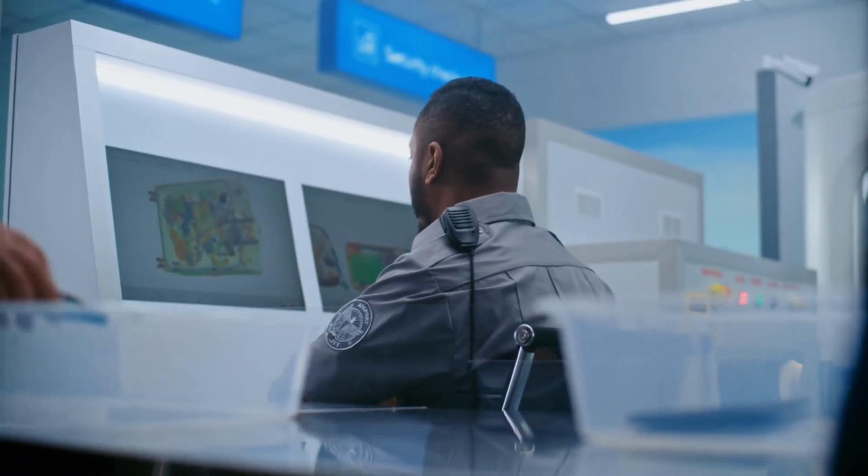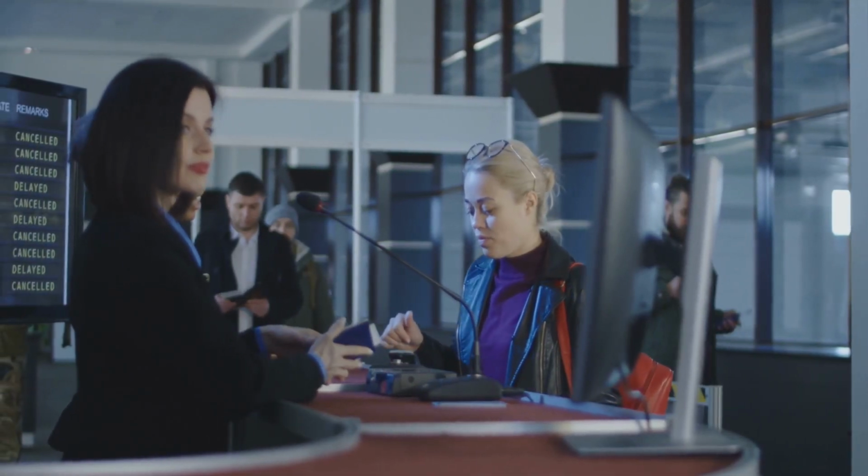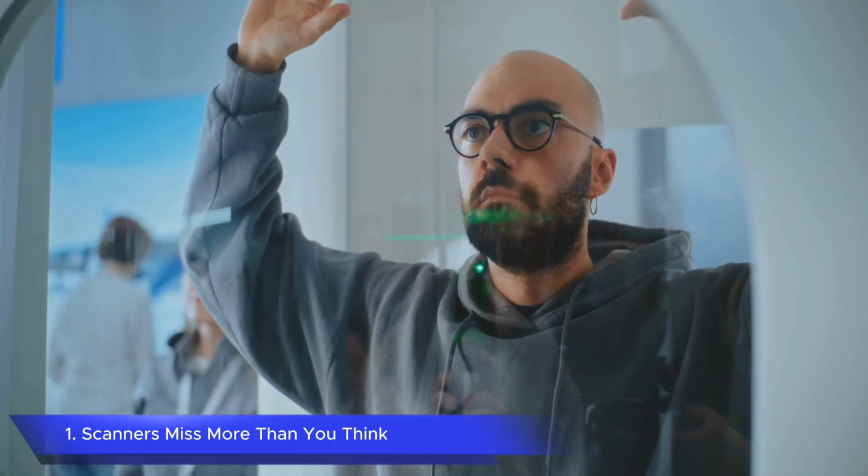Here are 10 shocking airport security secrets they don't want you to know. And once you hear them, you might never look at flying the same way again. Let's dive in. 1. Scanners miss more than you think.